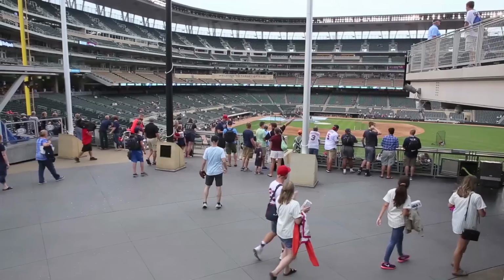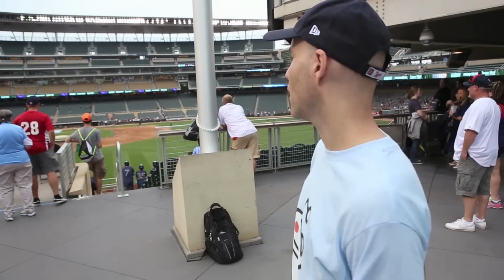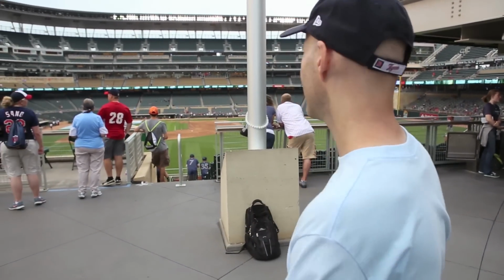I'm out here on the plaza, about 400 feet from home plate. Victor Martínez is up there, and he can definitely hit one out this way.